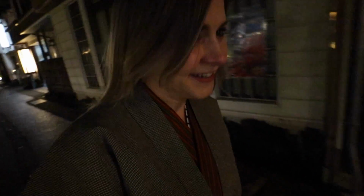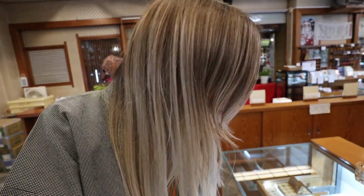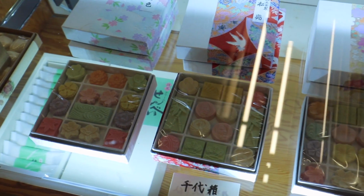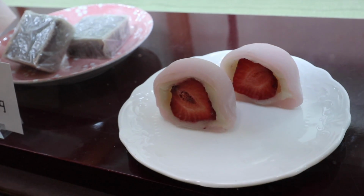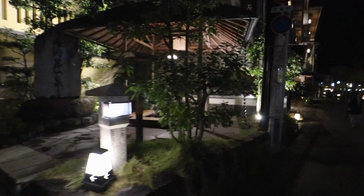It's pretty cool. So most of the shops are already closed for the evening, but I found a wagashi shop that's open. I love looking at them, they're so pretty. I think this shop is famous for their strawberry daifuku. It looks so yummy.